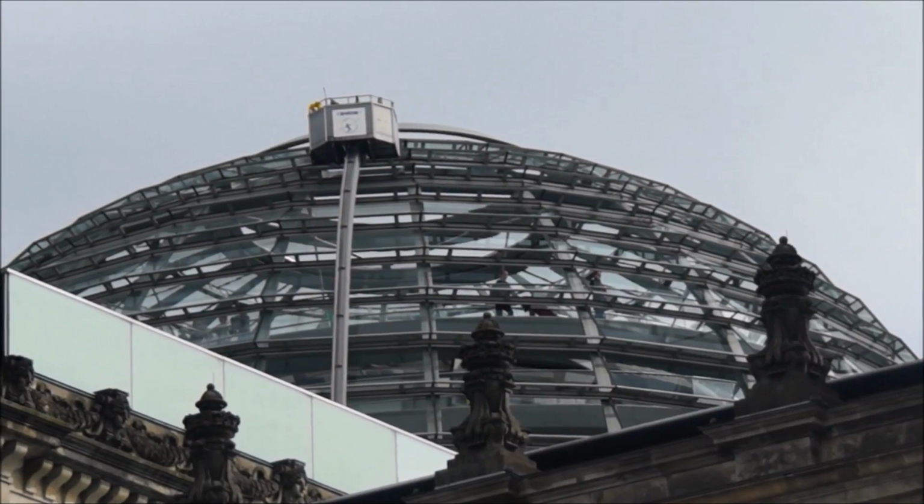Next, we're at the Reichstag building, which has a pretty cool glass dome on top. This dome is actually open to visitors and it offers 360-degree views of the city, but the only thing is that you need to sign up well in advance.